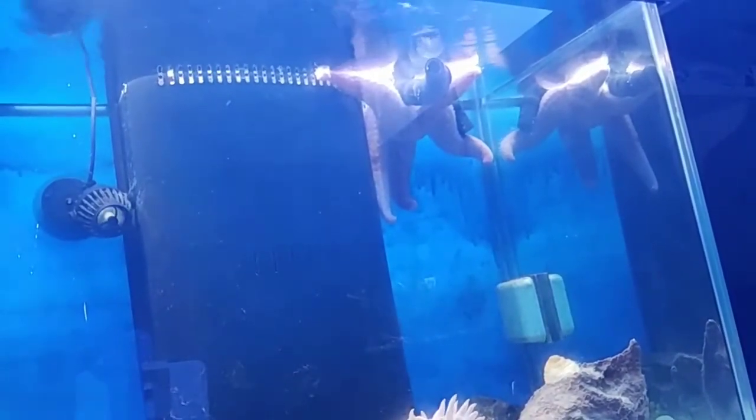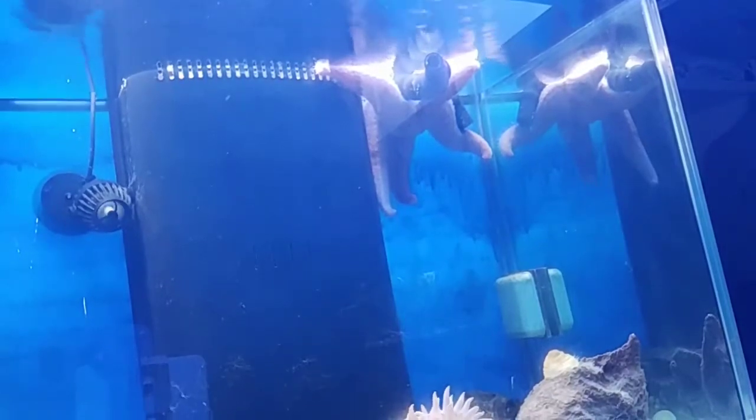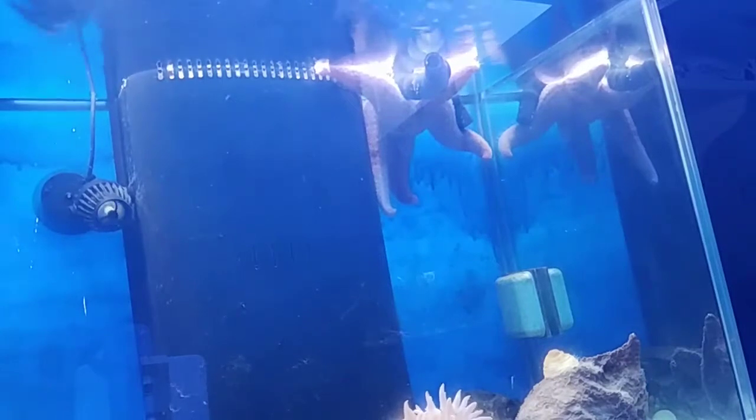Now let's see about feeding our sea star. This is called a pink sea star or a big pink sea star, one of the largest species of sea star out in our waters.